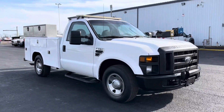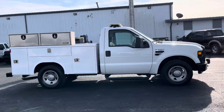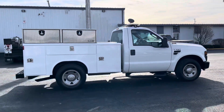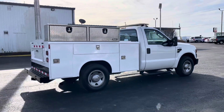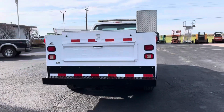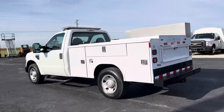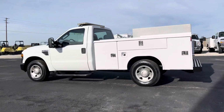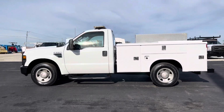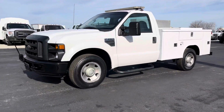All right, here we have a 2009 Ford F-250 utility truck. This has the 5.4 liter V8 gasoline engine. It's paired with an automatic transmission. You're looking at 111,000 miles. This has a Redding utility body on it. We're gonna go ahead and take a look at some of the features this truck has to offer for you.